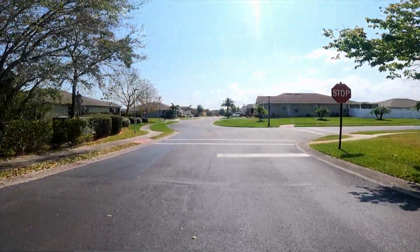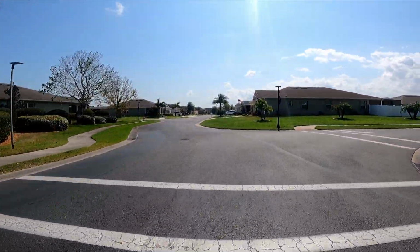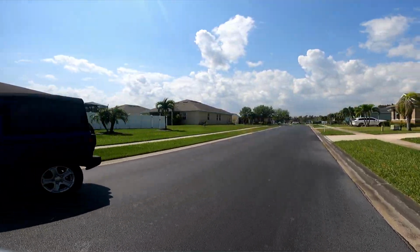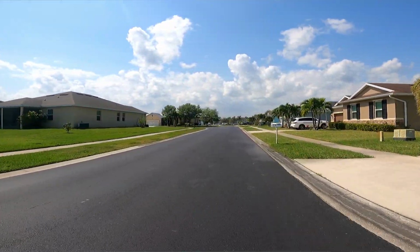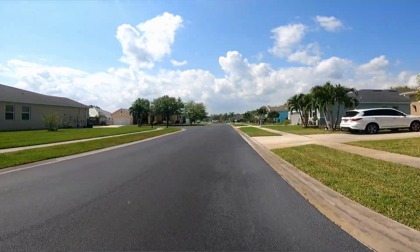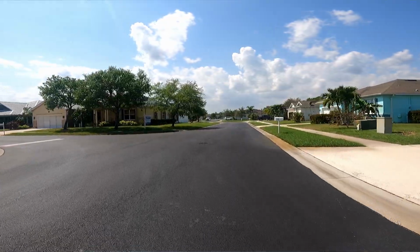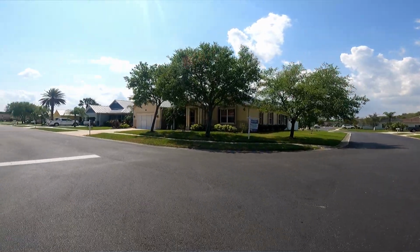It's a gorgeous day out today, and one thing that I did notice when comparing Sebastian River Landing to other subdivisions is that Sebastian River Landing is very open. There's not a whole lot of very tall trees, so you get that nice open air feeling, and on a gorgeous day like today, it looks really nice.